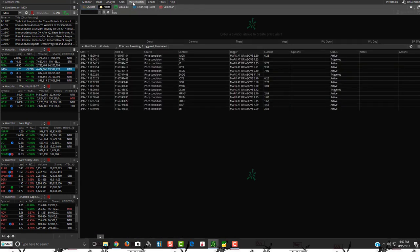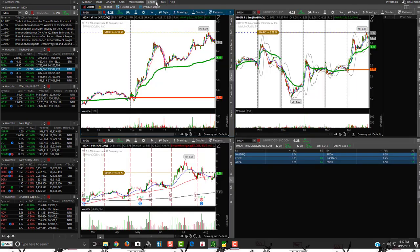Let me see here because I put some on. Okay, these ones did get triggered. I got to pay attention. I put alerts on, and then a lot of these ones I don't really pay attention. I should probably add another screen on. I need to do something better with alerts on ThinkorSwim because I added some on and I haven't been paying attention. So I got to do better with making sure I am alerted when they get triggered. So IMGN, put that over here.